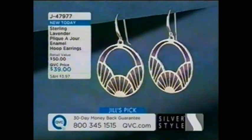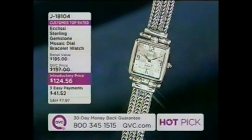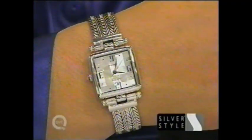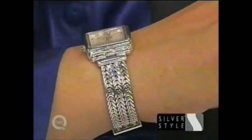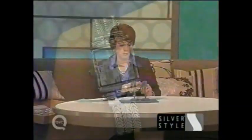And in about 15 minutes, we will talk about our hot pick, which is our Eclisi watch. Now, this is a customer top rated watch. It's the only day this month you're going to get it on 3 Easy Payments. That is all genuine mother of pearl, but it's not one cut piece. You actually have about 25 individual squares of mother of pearl that all had to be hand assembled into that pattern. So it's an easy watch face to read. People who own this watch love it, and you're gonna get it at a very affordable price coming up. Look at the bracelet on that too, isn't that great? Really thick and chunky and solid. That's what Eclisi is known for. So we'll talk about that coming up.